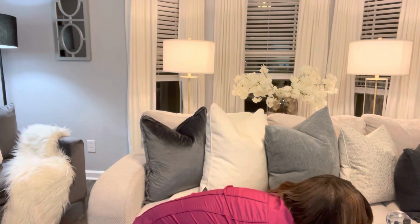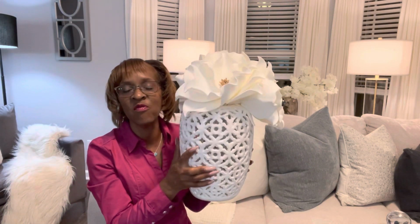And I'm trying to think, is there anything else that I wanted to show? Oh, okay, one more thing. Now, right here, you're probably saying, Pam, that's just a vase with flowers in it. Yeah, it is. This is a vase, and I wanted to put some short stem faux flowers in here. But the flowers kept knocking around, or didn't want to sit up, or didn't want to bunch together. So this is what I did.